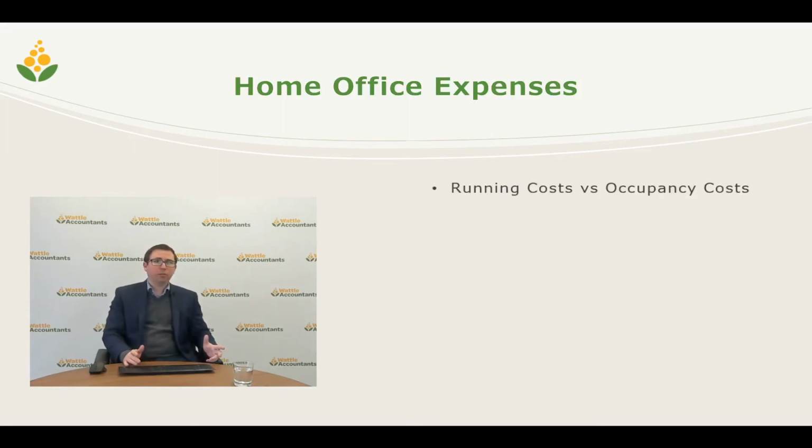The second biggest tax tip for sole traders is definitely home office expenses, probably the second highest claim, so you want to make sure that's right. There are two different types of expenses. One is the running costs, and the other is the occupancy cost. If you're an employee, you're aware of the running costs: electricity, phone, internet. Occupancy costs are rent, interest on your mortgage, body corporate, water rates, council rates. If you're running a business from home, you can claim those as well. So yes, you can claim your rent and your interest on your mortgage.